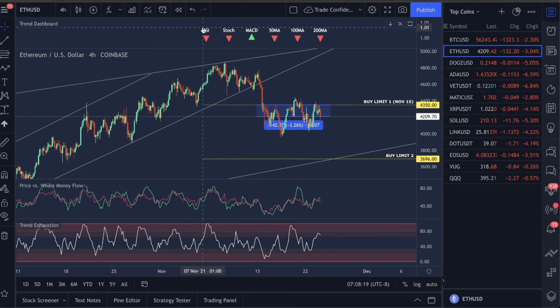I promise you. Trend dashboard up here real quick. I'm going to go over this and we'll go over the metrics. This is telling me what retail traders are doing. A lot of retail traders right now are seeing that the price is below the 50, the 100, and 200-day moving average, and their RSI and stochastic are bearish. They are looking to sell into this market.